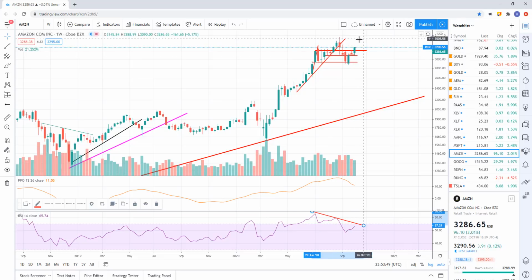So if we make a new marginal high and then we start to see this thing roll over, I would expect that Amazon is going to come all the way back down to the major trend line down here around 2,100 or something like that. Things to look for in the future.